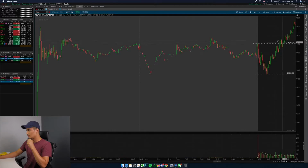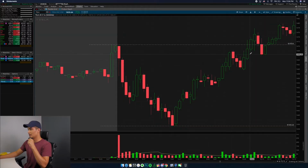Once it started breaking out of this high of the day as well as the pre-market high area, I started watching, and as you guys can see, if I zoom in a little bit, the volume kicked in, and that was a really good, really strong break. After that break, it pulled back a little bit, and that was a really good, healthy pullback, because as you can see, it pushed up, took a break, pushed up, took a break, pushed up again, and took a break, and the same thing here. And then after that, I started watching.